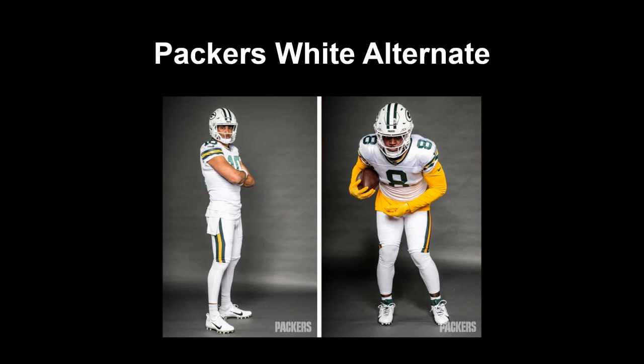We're going to have a white helmet for the Packers, and then we're going to do white all the way down. And they've done the white color rush before, but they kept the yellow helmet. Now they're going white all the way.